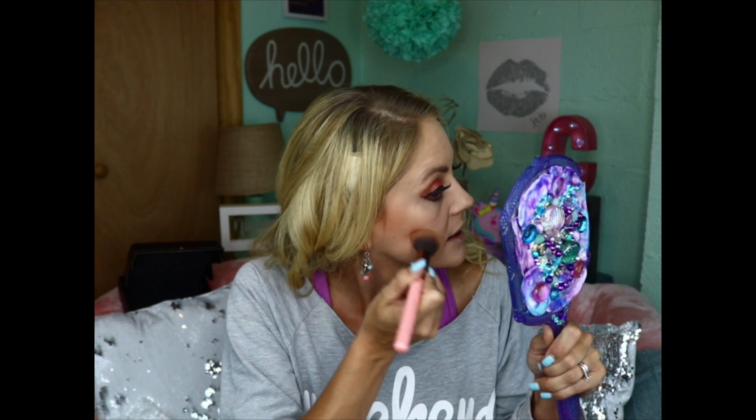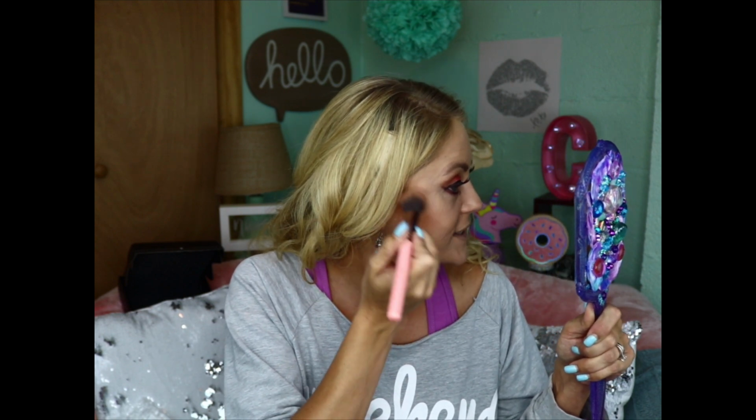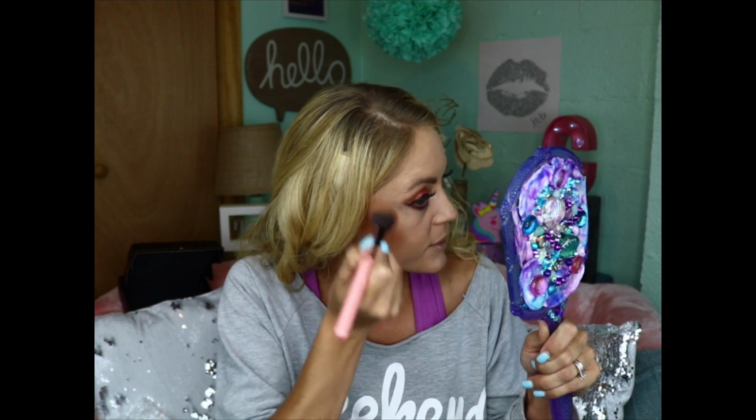Okay, so going in with this bronzer. Ooh, that's a pretty color. It does have a peachy tone to the bronzer. How crazy. I've never tried a bronzer with a peachy tone. I don't know if that's because it's sitting right beside the blush and it's picked some of that. Nope, it's not. It's just got a peachy tone. It almost looks like blush. It really does. Okay, but we're gonna make it work.